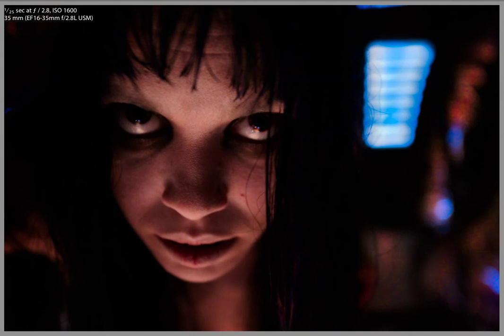This was taken with the light coming up from the stairwell, and the light behind her is just a vent in the background with daylight. So there you can see the balance of tungsten light on her face and daylight behind her, which is blue. This was a little bit creepy, and we did it using the 16 to 35 millimeter 2.8 lens, shooting at 35 millimeters at 1600 ISO, as you can see up in the corner.